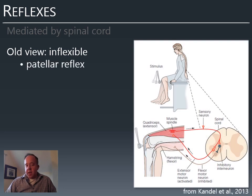And so the classic example here is the patellar reflex. You've probably undergone this procedure in a doctor's office. When the doctor uses that little rubber hammer and taps just below your kneecap, your knee kicks out, or your leg kicks out, so your foot goes forward. Why? Well, it's a reflex. You don't think about it. It's controlled by your spinal cord.